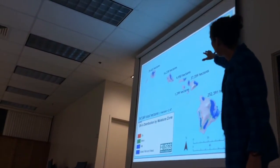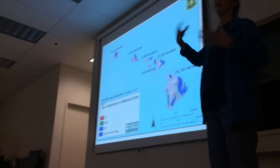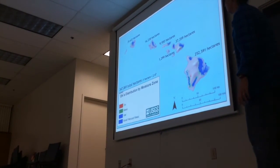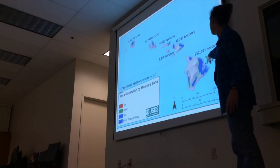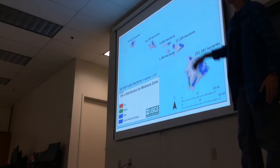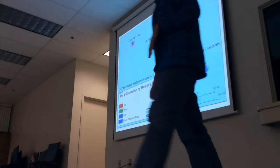The map of the state of Hawaii indicating how much of the native forests and where you can find all the ohia. So the Big Island, the dry, mesic, wet, mixed wet, mesic areas, you can actually see 252,000 hectares, a hectare almost 2.5 acres. It gives you an idea of really what's at stake here.